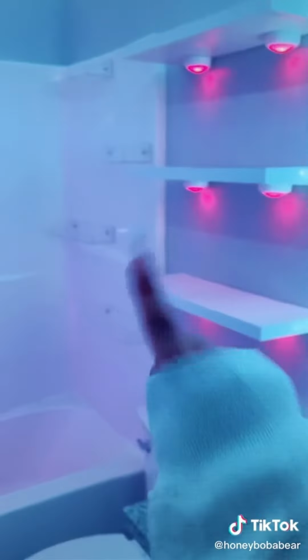Last thing I have to do is restock my shower shelves, normal shelves, and my drawers. I'll see you in part four. And no, it won't take 3 days this time.